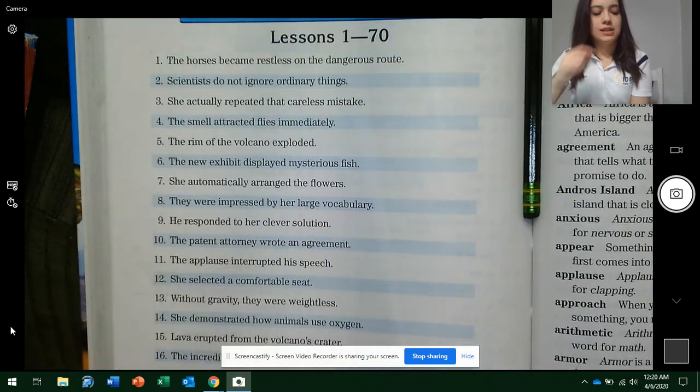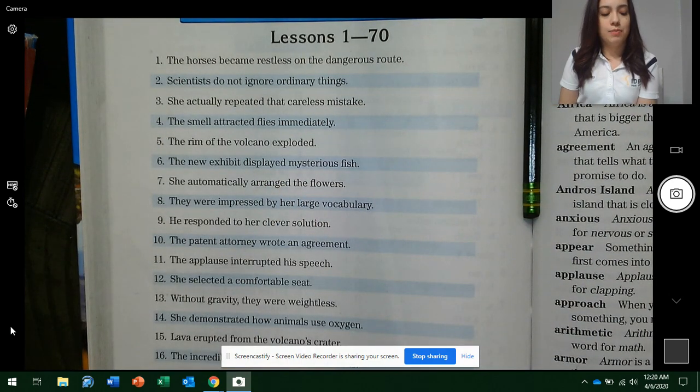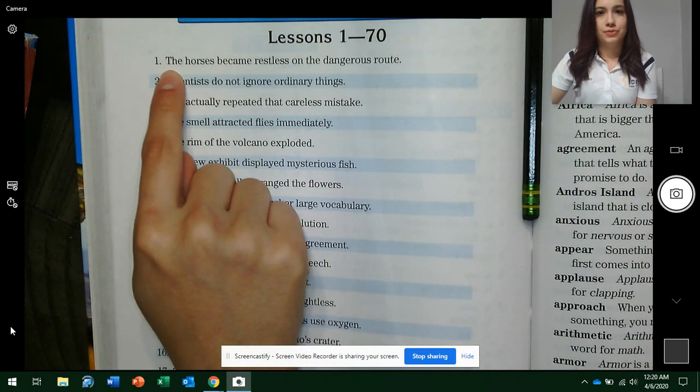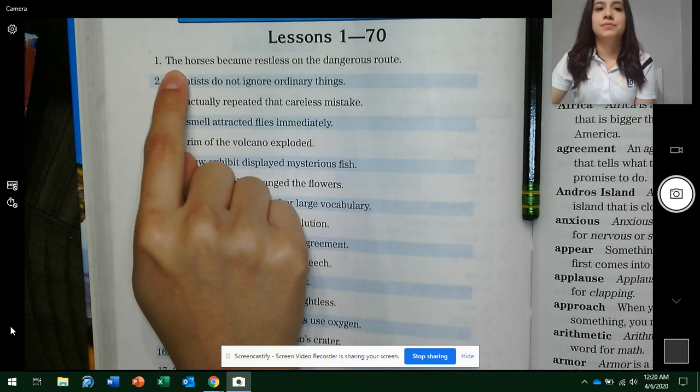Yes. I'm going to say part of the sentence, and when I stop, you're going to say the next word. Are you ready? Listen. The horses became. Everybody, what's the next word? Get ready. Yes, restless. Listen. The horses became restless on the dangerous. Everybody, what's the next word? Get ready. Yes, route. Go ahead and read the sentence on your own. Get ready.